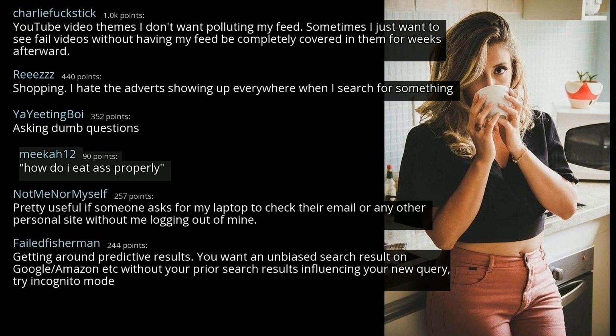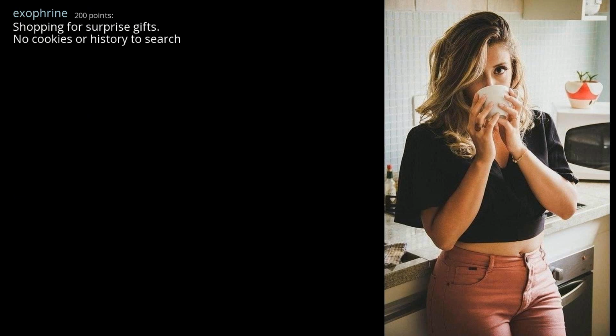Getting around predictive results. You want an unbiased search result on Google, Amazon, etc. without your prior search results influencing your new query. Try incognito mode. Shopping for surprise gifts. No cookies or history to search.